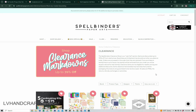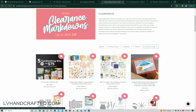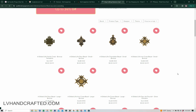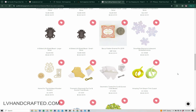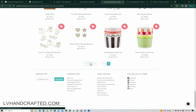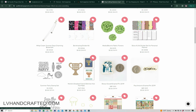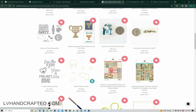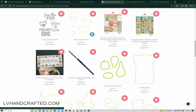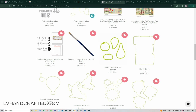Okay, the other way that I like to shop their clearance is by price. So I do like to go from low to high. If you are looking for your dollar deals, that way those can show up earlier in your search. Here we start getting into the stamp sets, for example. These are Fun Stampers Journey stamp sets. Original price, you know, $17, $18, down to $1. And look at this. Oh, I picked this up before. What did I pay before? Because this was $20 and now it's down to $1.